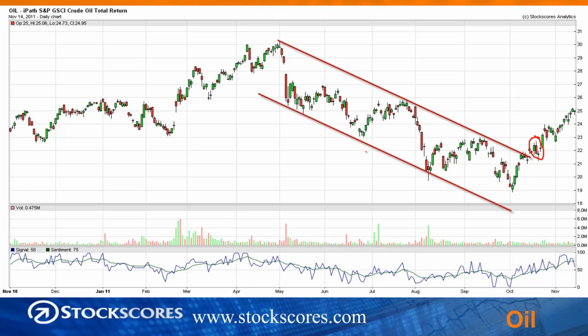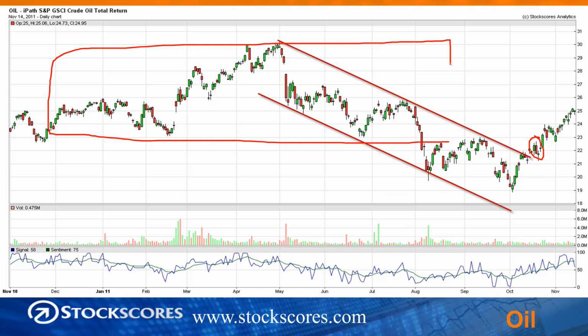However, we still have lots of pessimistic overhang in oil prices from the past year of trading in oil. And so this strength is encouraging, but it's most likely that we'll see a pullback before we go higher. So I like oil longer term. I think it's probably headed back to the highs of April and May. But in the short term, expect some volatility along the way.